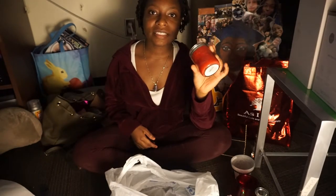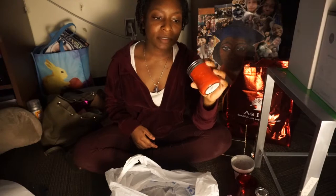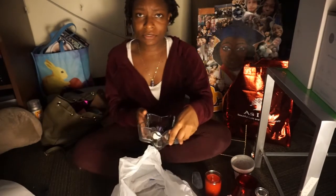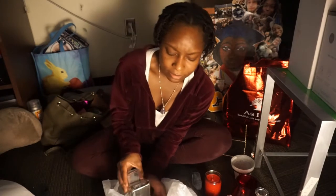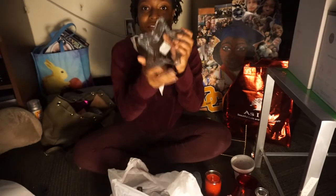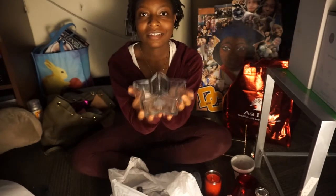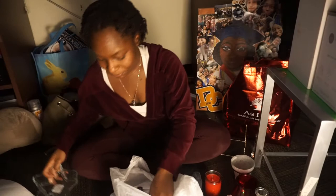Got this candle, where did I get this? I got this at a crystal store in Atlanta, in Five Points. I forgot what the name of it was, but it's the only crystal store in Five Points. And then I got this star-shaped glass container thing for $1 at Dollar Tree.